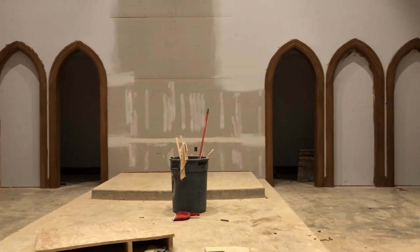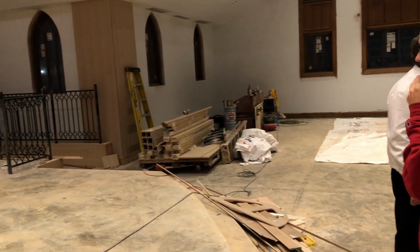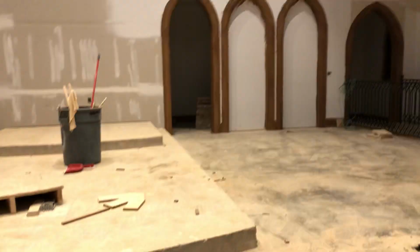Now behind there's a big sacristy. If you want to go back there and look at that, it may be dark, but be careful. Any questions? That's basically the tour. All right, so help me thank Father Jay for the tour.